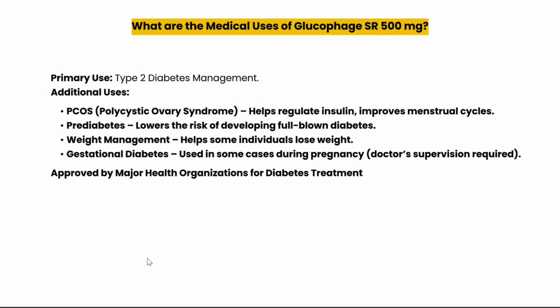Now, PCOS. Glucophage SR is also prescribed for women with PCOS, a hormonal disorder that often causes irregular periods, insulin resistance, and weight gain. By improving insulin sensitivity, it can regulate menstrual cycles and even help with fertility. Now, prediabetes. If someone has slightly high blood sugar but is not yet diabetic, doctors often recommend Glucophage SR to prevent full-blown diabetes. Studies show that it can reduce the risk of developing diabetes by 30 to 50%.